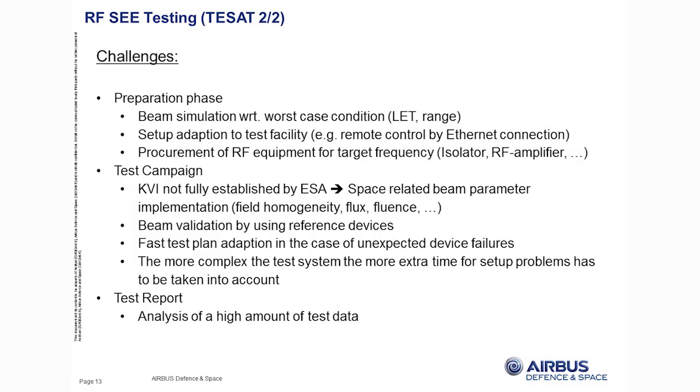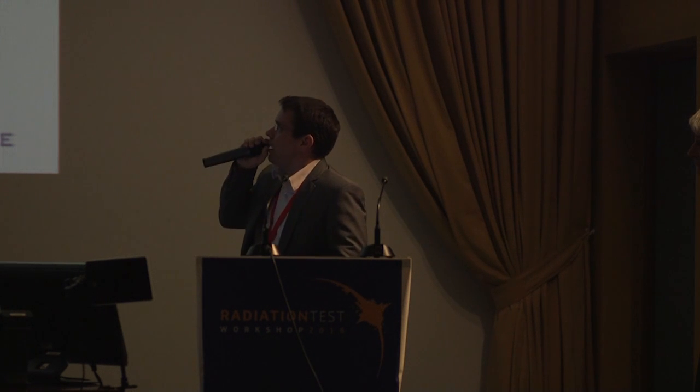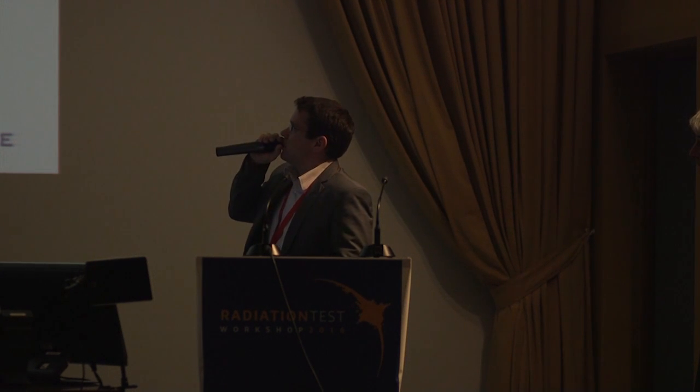Okay, the challenge in the preparation phase was that the KVI is not fully established by ESA and all the others. They are in the starting phase for space testing, and so a lot of simulation has to be done before we start with the campaign. We have the initial energy and make the degradation of the ion to have worst case conditions.